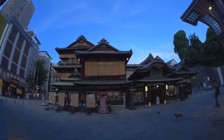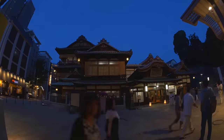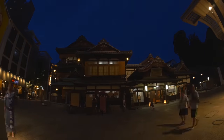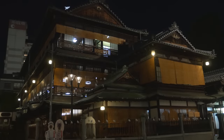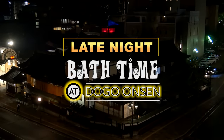From day to night, Dogo Onsen's exterior is more vibrant when it's lit up. At night, it can even get a little spooky. Never fear, bath time is here. Late night bath time at Dogo Onsen.